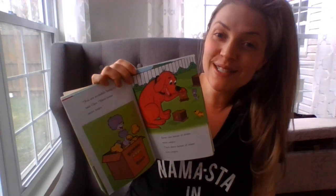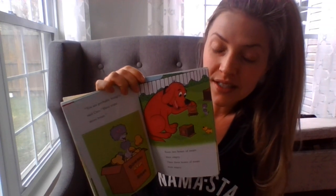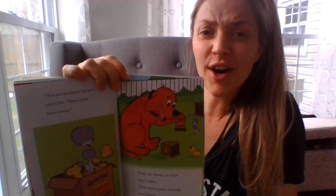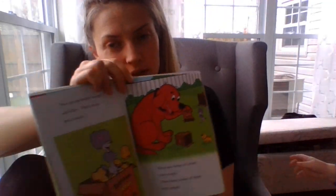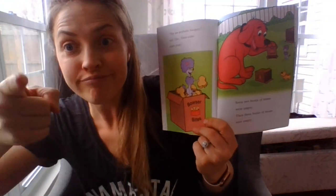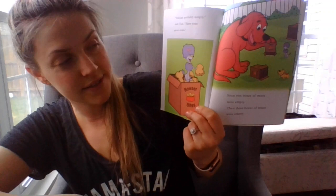Do you think he needs more treats? Do you think that's the answer to his problem? Does his tummy hurt because he's hungry? I think his tummy hurts because he had too many treats.